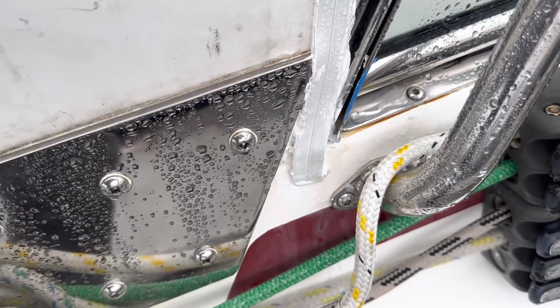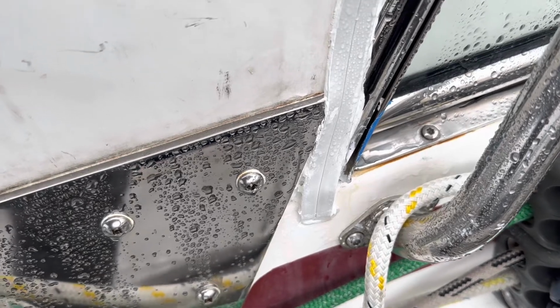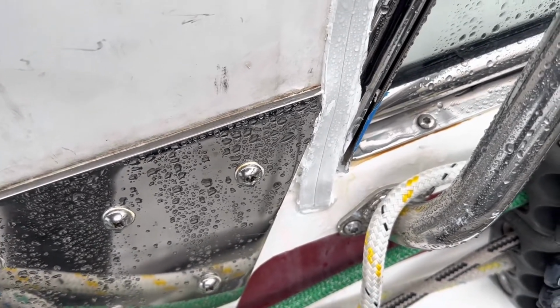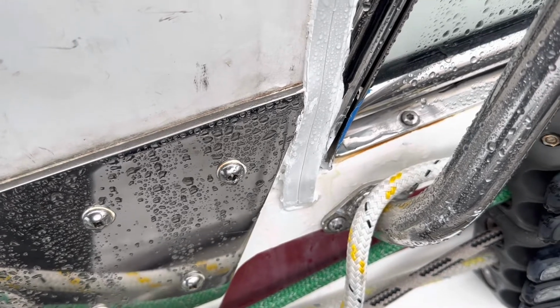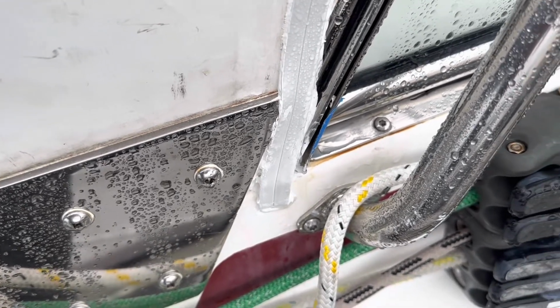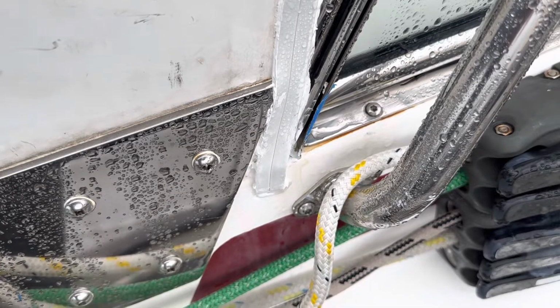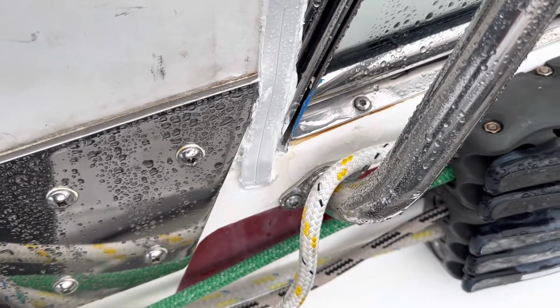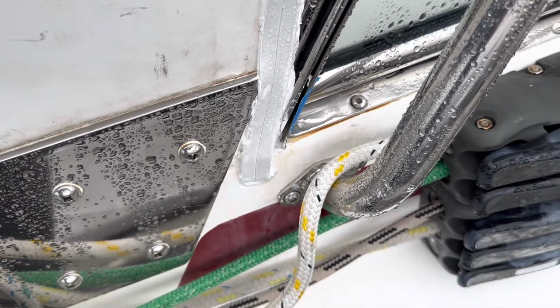So I spent quite a bit of time yesterday blocking it off with some sealant, and it looks as though I've been successful. I'm happy to say that today, although admittedly we didn't have the heavy rain of the other day, there's absolutely no sign of any water coming in down below to the head, so I'm really happy about that.